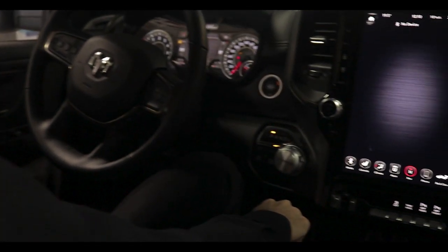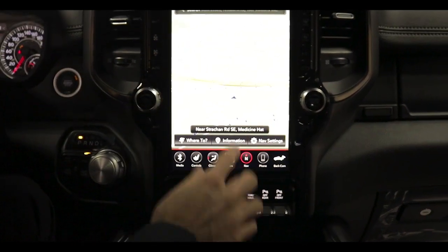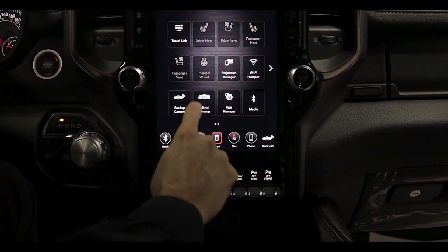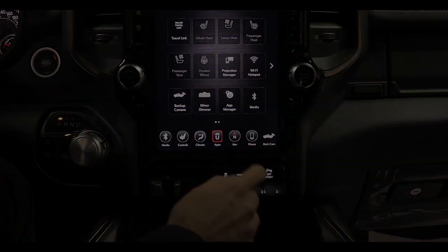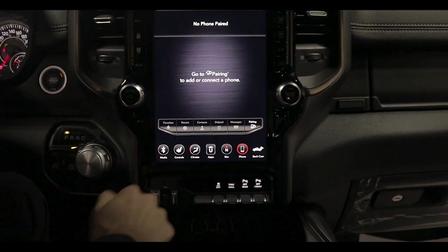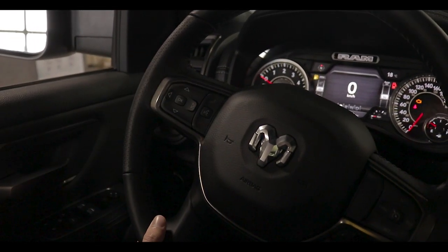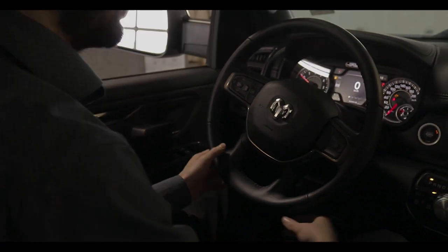We've got our nav. As you can see, it's also categorized on the bottom. You can customize this screen here as well. If you don't use your nav or anything like that, you could put your backup camera down there. Other things like that. You've got your phone, so we can pair our phone here. As you can see on the steering wheel, that's where you answer and hang up. You can even press this button and call whoever you want to call, just keeping your eyes on the road.